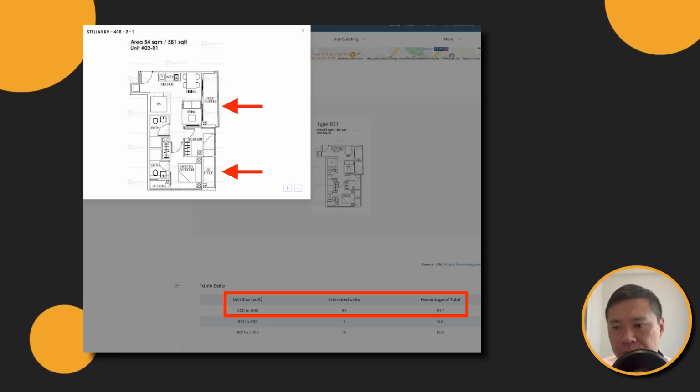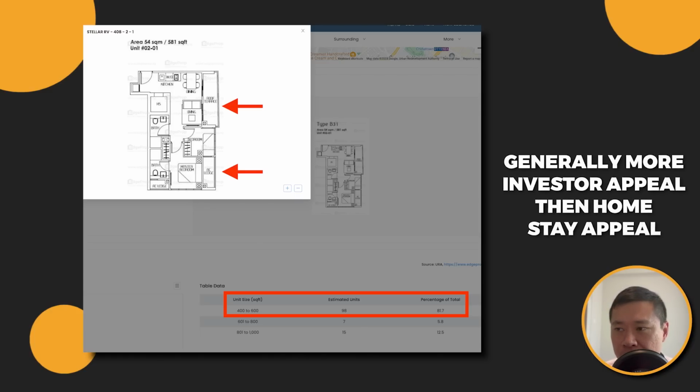From what it seems, there could be some layout issues with this project, and this project is actually very focused on shoebox units. This is where there's more investor appeal than homestay appeal. More than 80% of units are less than 600 square feet, and as we can guess, such a layout with the size already so small, and having an aircon ledge and a balcony that's so small and a master room there, is not likely going to appeal to many families. Freehold or not, it didn't really matter, so this is a key learning point to remember.